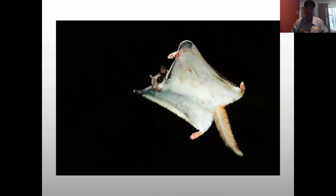Oh, this is a great picture showing how the flying squirrel has the membrane out and it glides from tree to tree. That's awesome.